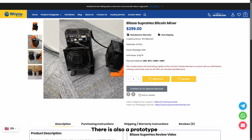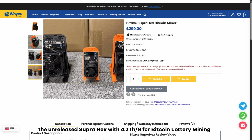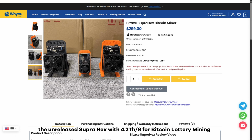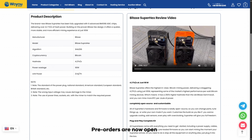There is also a prototype, the unreleased Supra Hex with 4.2 terahashes per second for Bitcoin lottery mining, and power consumption of 90 watts. Pre-orders are now open.